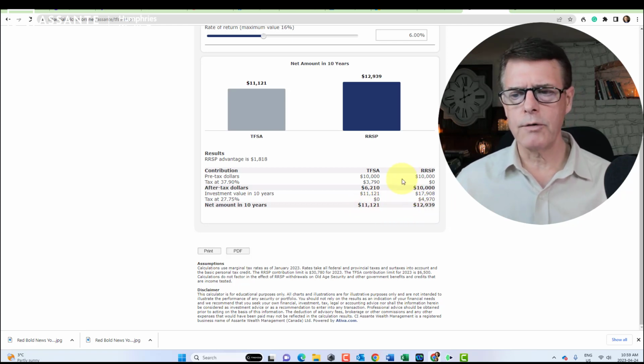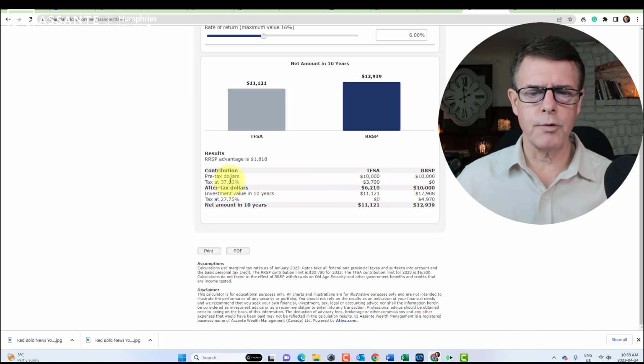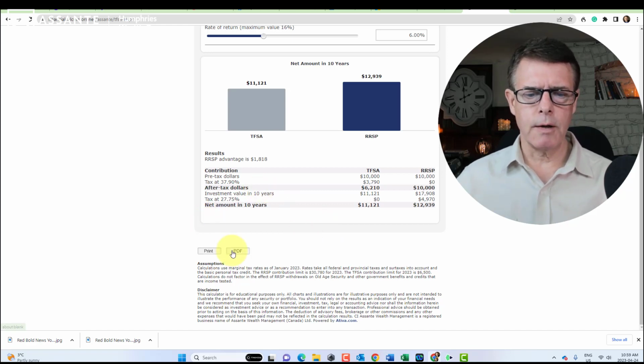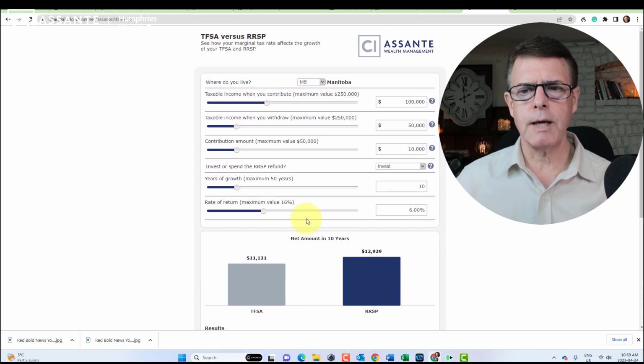So what you can see here is if you get the tax deduction, which we do in the RSP, and if your marginal tax rate goes from 37.9% and then you have less income down the road at 27.75% marginal tax rate, that's at $50,000 of income, the RSP will be net ahead. Now, once you do the calculation, you can then print yourself off a PDF and save the report for your file or future reference.